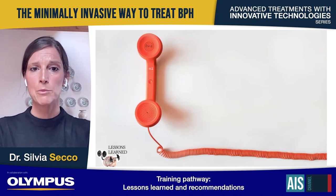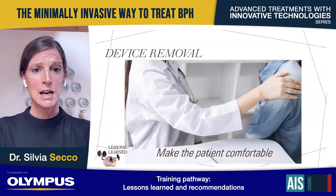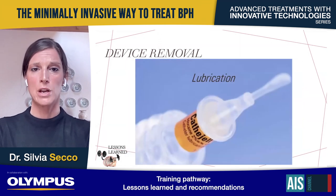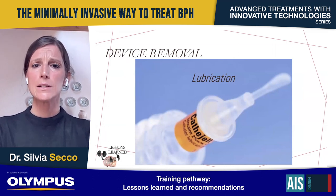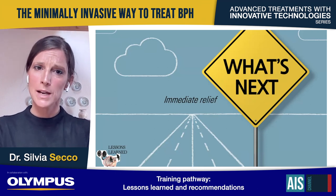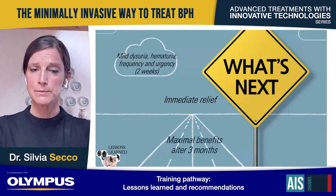The same recommendations are important for the device removal. Remember that the device removal is generally an outpatient procedure. So it's really important to make the patient comfortable. And it's important to use lots of jelly, both in the urethra and into the catheter to lubricate. And what happens after the iTind has been removed? Patients have to know that they will have immediate relief, or sometimes they might have mild dysuria, hematuria, and sometimes urgency, but generally only for 2 weeks. And they have to know that we'll have the maximal benefit after 3 months.